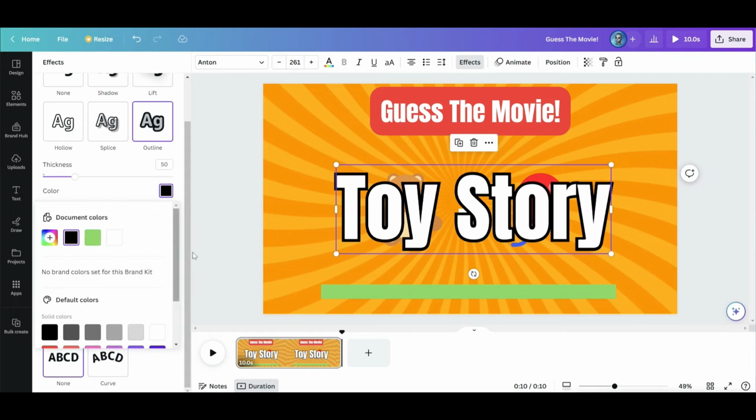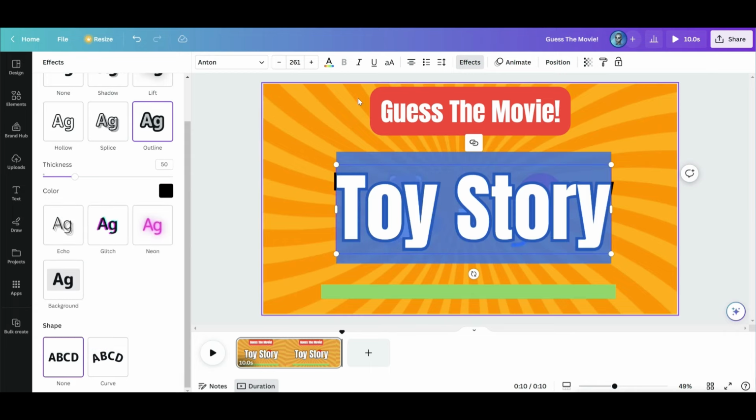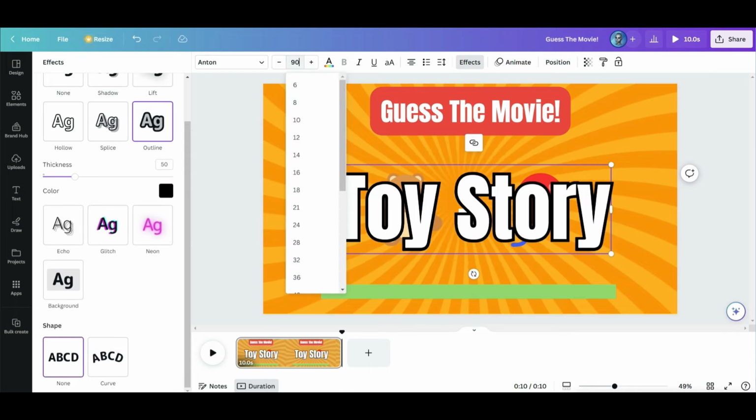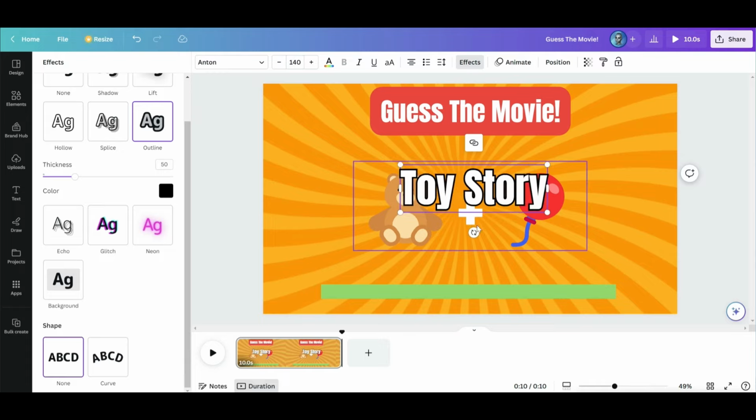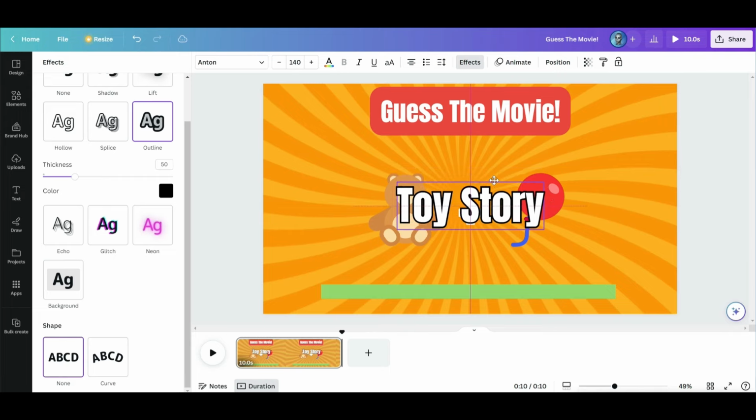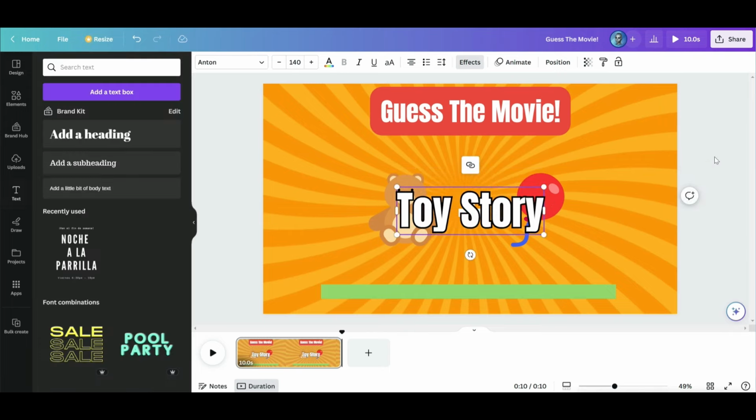What do you think? Make it bigger. Much bigger, ha ha ha. All right, now let's go to animations and choose whatever we like the most.